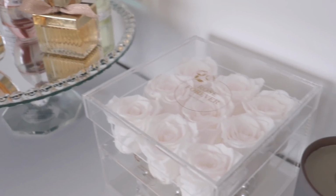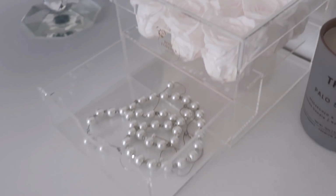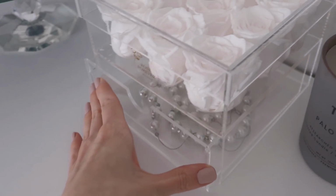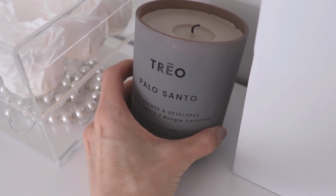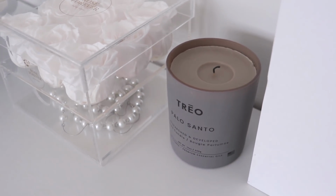So to the right, I have these beautiful roses that are from Rose Forever New York. I've talked about this company quite a few times, and I just keep these little string of pearls in here that I use in YouTube videos for props. Beside that, I have this beautiful candle. This is, I hope I'm saying it right, Palo Santo. It's just like a really luxurious, clean, beautiful smelling fragranced candle.